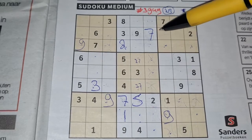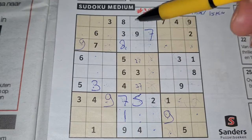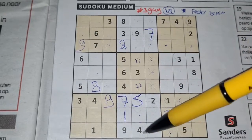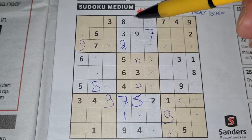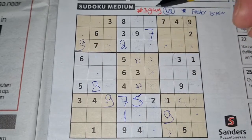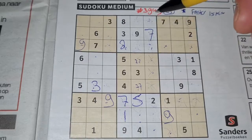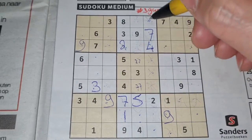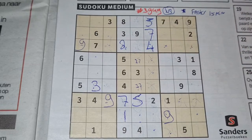And we have a pair. 4 missing numbers in this big square. 2 of those missing numbers are the 4 and the 5. We have a 4 and a 5 in this column, the middle column. So no 4 and a 5 in these 2 boxes. The 4 and a 5 goes in those 2 boxes as a pair. We have a 4 there, no 4 there. 4 should be here, and the 5 goes there.